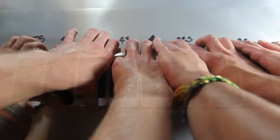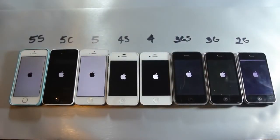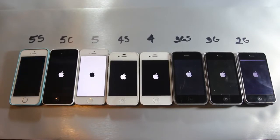Now, while performing the boot up test, I just want to let you guys know it's important to notice that from the 5S to the 2G, there's a massive difference in processing power and RAM, obviously. Also, the software is different, so that could majorly affect this. Now, I wasn't too surprised because the 5S, of course, came in first, followed by the 5 and 5C. What came next was actually pretty surprising. And just to let you guys know, all of these devices are freshly restored, non-jailbroken, completely stock.